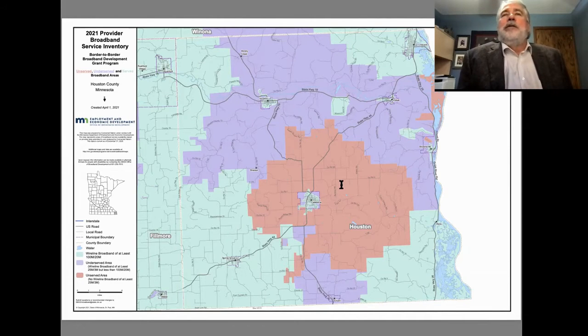And then DEED also produces a statewide map. The way to understand these maps is that green means great broadband service that meets the state broadband standard of 100 megabits down and 20 up. And then red means stop. Red is service of less than 25 megabits down and 3 up.